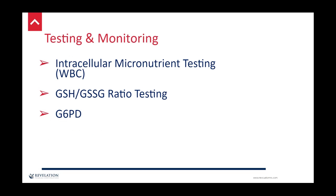Now, for testing and monitoring, not all clinics will do this since glutathione supplementation is generally very safe for the most part. And it's a nutrient that's already in our bodies, and most anyone can benefit from support in helping that antioxidant cycle to have more of that positive lean towards that reduced state. But if you were to do testing, it's notable that intracellular micronutrient testing using white blood cells is one of the preferred methods if you were to just look at glutathione levels. That would be more useful in this case versus looking at blood serum levels, which typically aren't done.